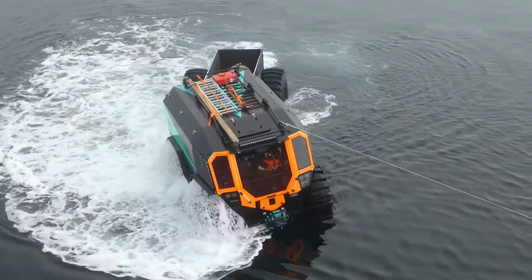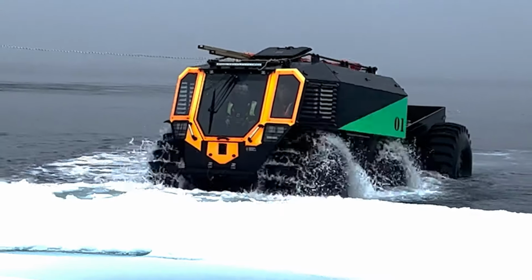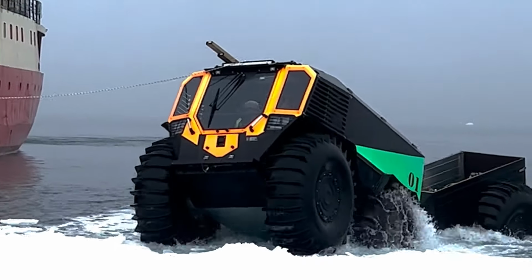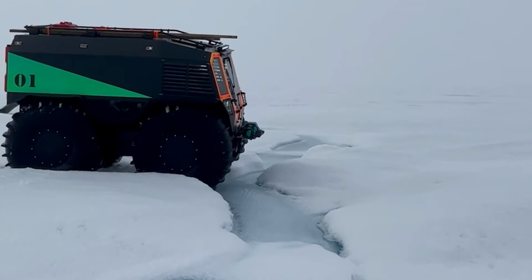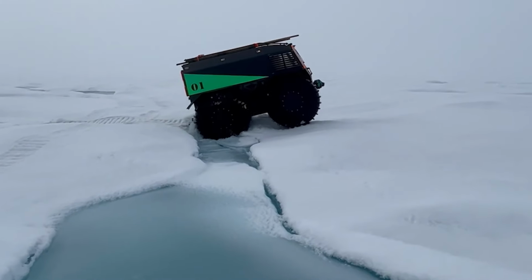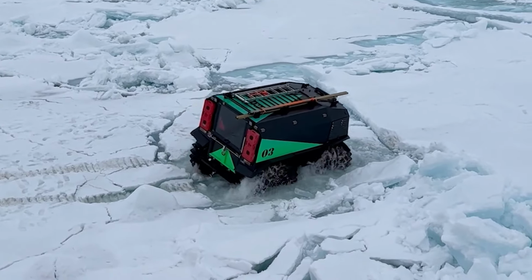High capacity: can seat up to 9 people and carry a maximum payload of 1,200 kilograms. With an optional trailer, the payload capacity can be increased to 2,100 kilograms. Low ground pressure: SHERP exerts minimal impact on the ground it travels on, making it environmentally friendly. Eco-friendly engine: the 55 horsepower diesel engine complies with strict emission standards.